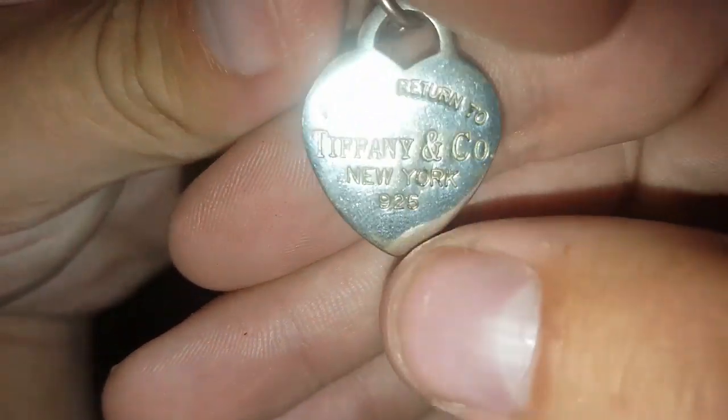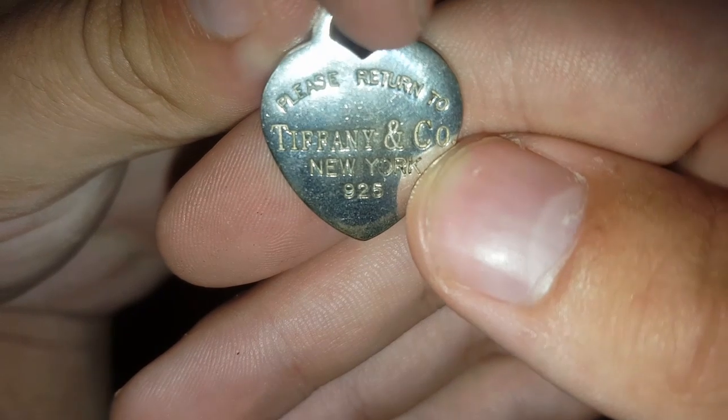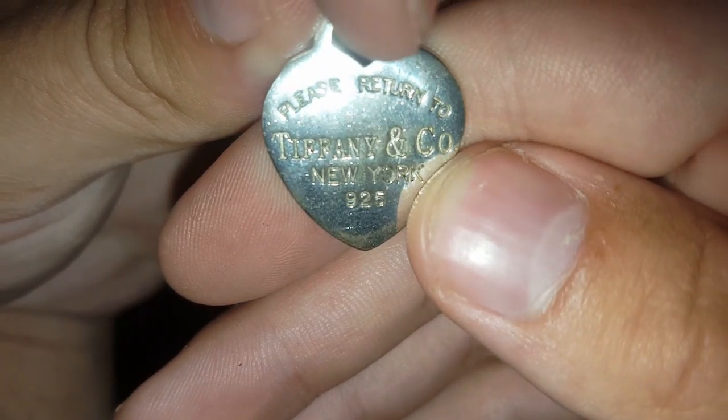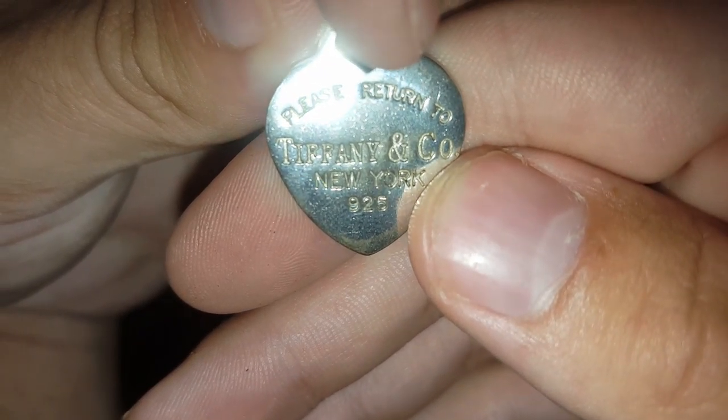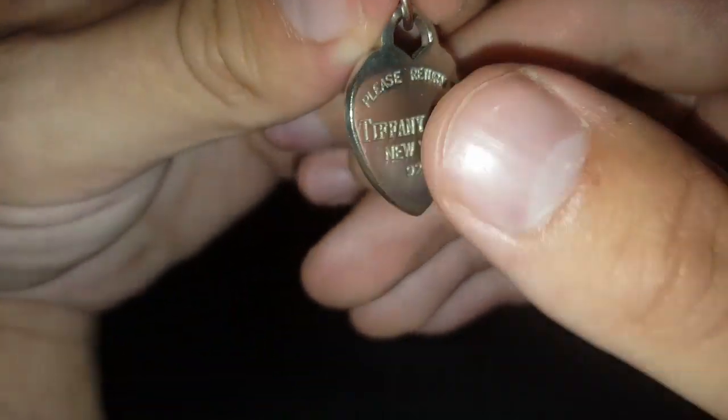There we go. So do you notice how the lettering almost kind of comes off the heart? If this were an authentic Tiffany & Co. piece, it wouldn't do that. It would be much smaller, and it would fit perfectly onto the heart itself. So that's the information I gained from YouTube.